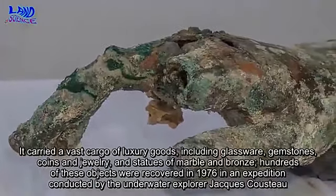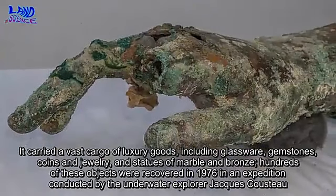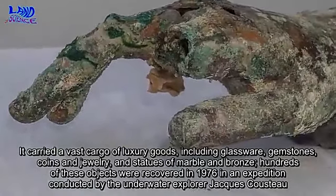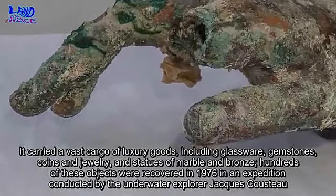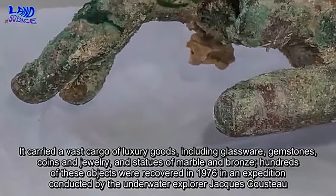It carried a vast cargo of luxury goods, including glassware, gemstones, coins and jewelry, and statues of marble and bronze. Hundreds of these objects were recovered in 1976 in an expedition conducted by the underwater explorer Jacques Cousteau.